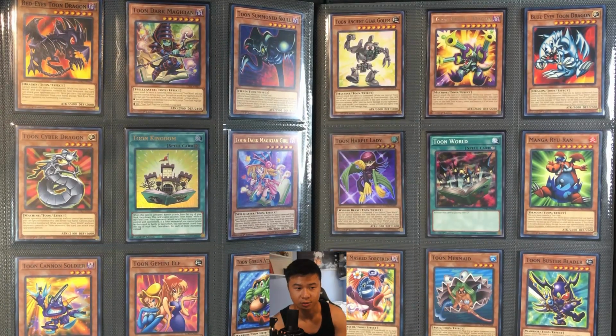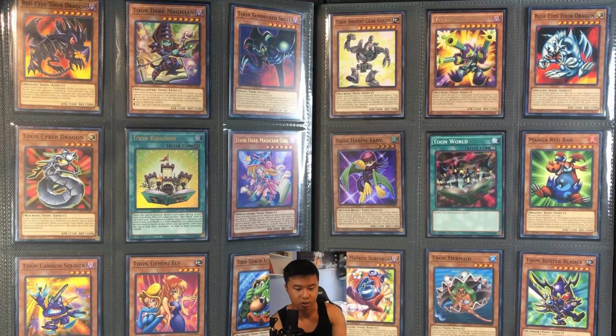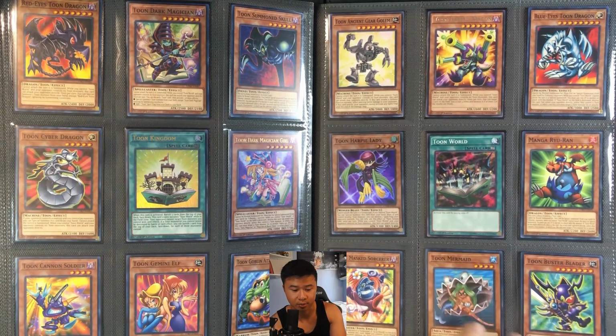I think the Toon Blackluster Soldier that came out, which I'm not buying, can attack. So they're making it better. But otherwise, I just love the artwork. I love the idea of it, and they did such a good job. And they're continuing to do such a good job with some of this, making it more playable as well.